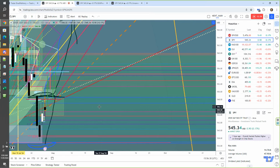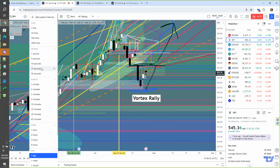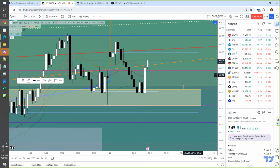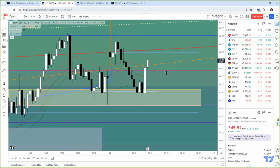Oh, drawing lines again. Here's that same dash line coming right across this support channel. We are likely going to hold up or try to hold up above that support channel, maybe close a little below it today. So I'll go back to a 10-minute. And like I said, if I could redraw this, we're more than likely going to end up near this support level here by the end of the day.